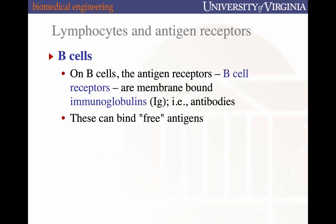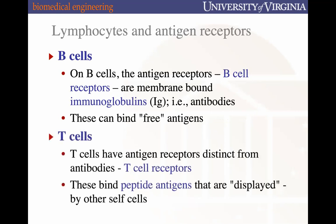So, as I mentioned a moment ago, the antigen receptors for B cells are full antibodies that are bound to the surface and will bind to free floating antigens. T cells have T cell receptors that are from the same family. They look like only a chunk of an antibody, maybe only the antigen binding domain. That's typically what the T cell receptor is.